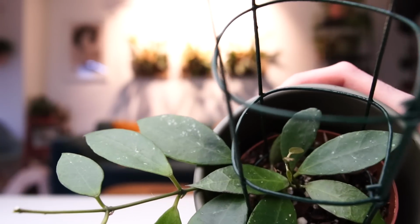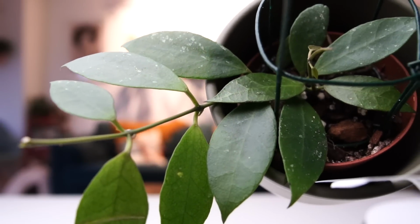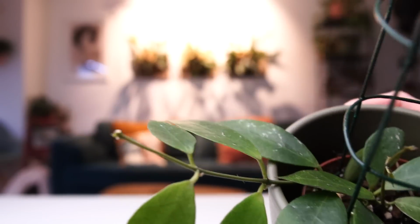Hoya Rebecca has a sister plant called Hoya Rachel. He had basically planted all the seeds from the pod, and he noticed that 2 of them were different and he liked them both. So he kept those 2 and threw the rest of the seedlings away, and he created 2 cultivars from the same cross. Anyway, I just really love Hoya Rebecca. I think it's absolutely beautiful.